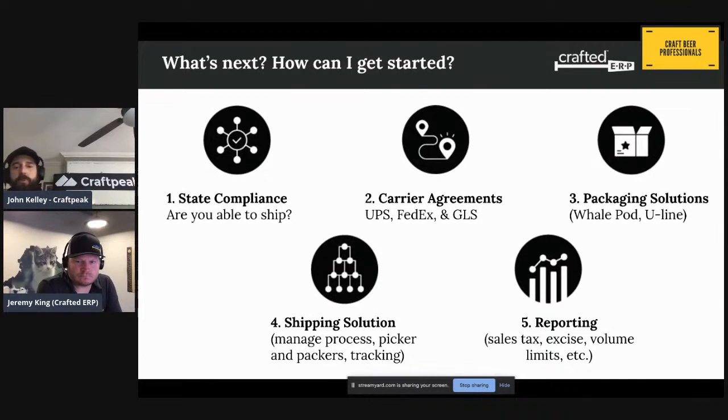And then reporting is a really important one. Sales tax is very nuanced. Sales tax is different all over the place. We could live across the street from one another in the same zip code and have vastly different sales tax. So sales tax is an important one. Excise tax is going to be a responsibility if you're going into other states. You're also going to have COLA requirements there. And there's also volume limits for each state that need to be adhered to. So there's lots that goes on the reporting side, and those are the major categories for reporting.